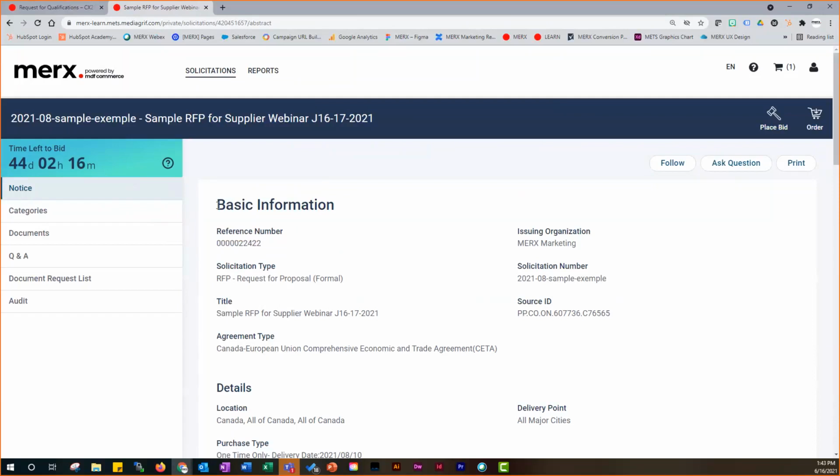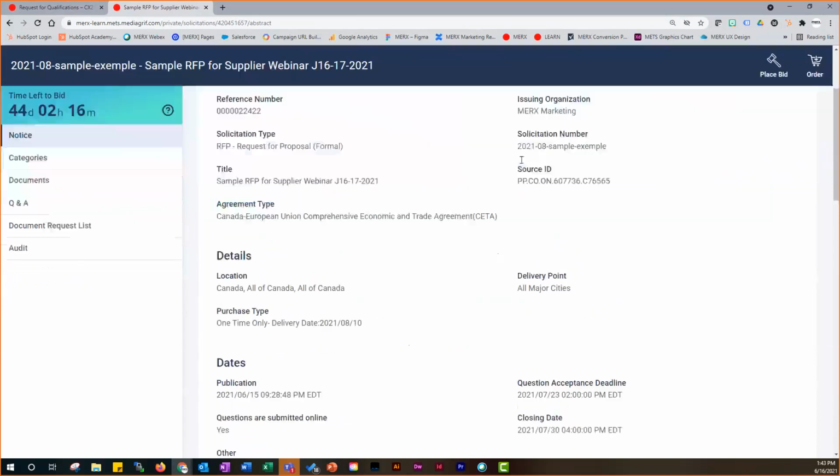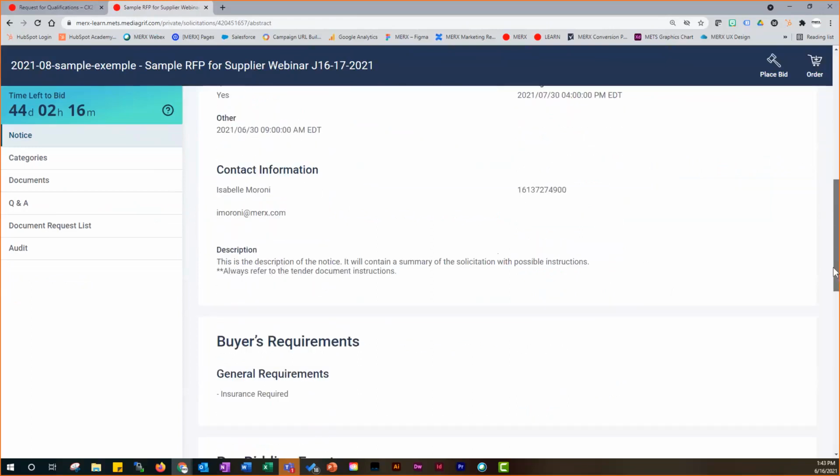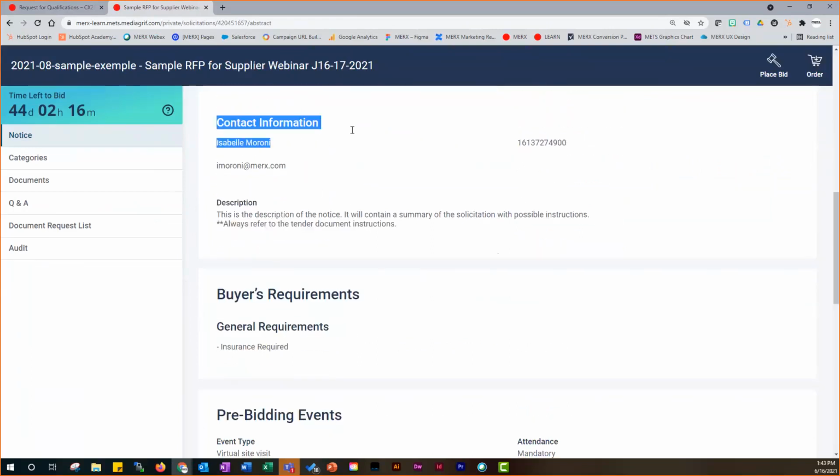So under the notice section, you have your basic information that has all of your issuing title. In this case, you'll notice they have an agreement type, a CEDA agreement, details of where the work is to take place, the purchase type, the dates of publication and closing date. Questions acceptance deadline is important. You want to make sure that you ask your questions when you're going through this process. Sometimes it's very helpful to clarify things. The contact person for this solicitation.